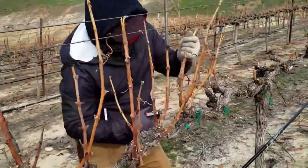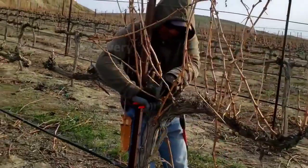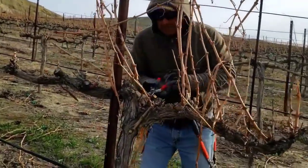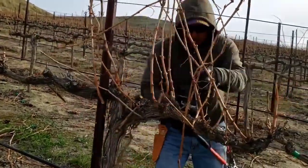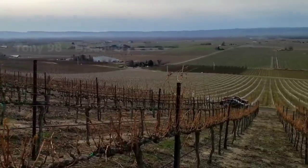When winter comes, these workers will conduct pruning at the grape farm. The purpose of pruning is to guide the vine to grow in a particular direction in the spring. Only highly skilled grape growers are hired to do this work.